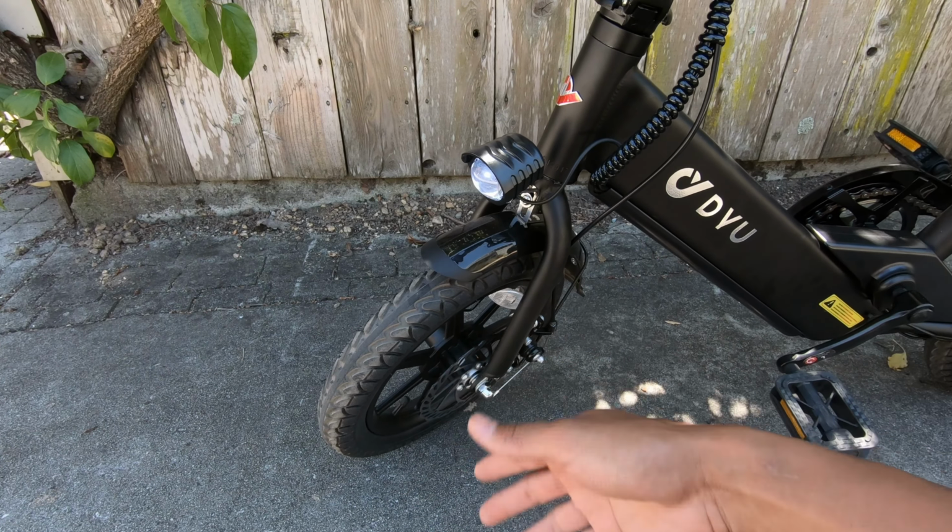You do get mechanical disc brakes, but for the size and weight of this thing, that's more than enough. So yeah, this thing is not very complicated, guys. Of course, you're dealing with a sub $300 e-bike, but I do like that it does have a chain guard here, and it also has fenders, both plastic, but come on, guys, fenders, chain guard, rear rack, tail light, headlight, cruise control. You're getting most of the comforts of an e-bike for such a small package.